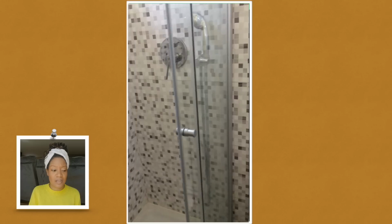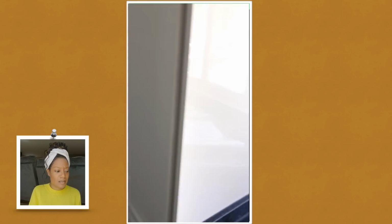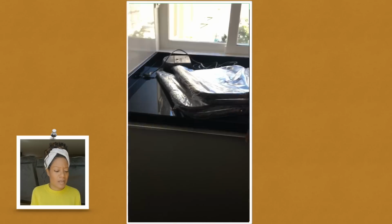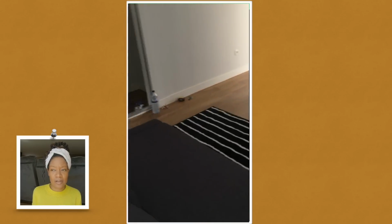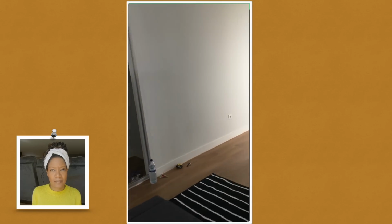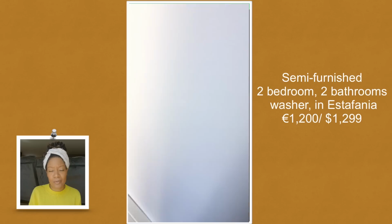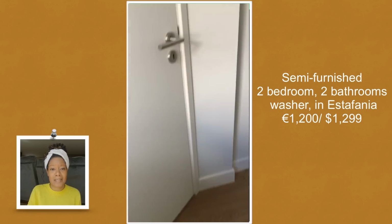semi-furnished, as you can see, with two bathrooms and a washer. Here's the second bathroom, which was a really good size. And then upstairs, which you'll see in a second, was the loft. This particular apartment was in Estefania. The location was perfect. It wasn't far from the metro and all the stores. I was obsessed with this apartment.